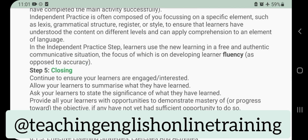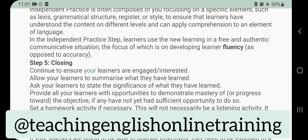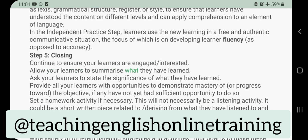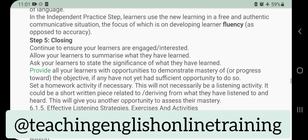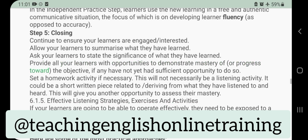Step 5. Closing. Continue to ensure your learners are engaged, interested. Allow your learners to summarize what they have learned. Ask your learners to state the significance of what they have learned. Provide all your learners with opportunities to demonstrate mastery of or progress toward the objective, if any have not yet had sufficient opportunity to do so.